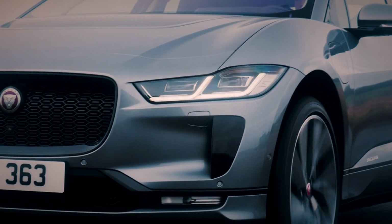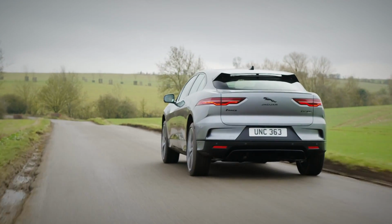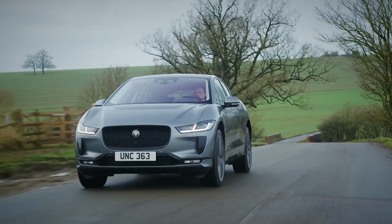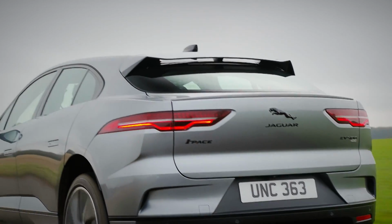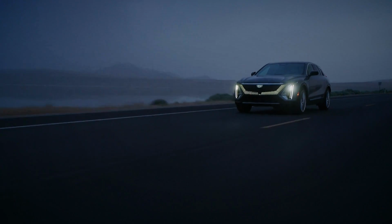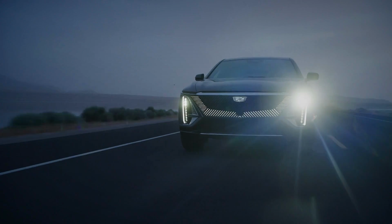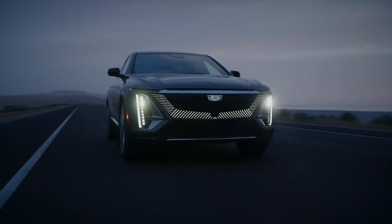And then there's this, an old favourite by now, the Jaguar I-Pace. In EV terms, it's been around since the Stone Age, but this is still an immensely impressive car. The range now stands at 292 miles, slightly less than the Cadillac, but it's faster and still brilliant to look at both inside and out.